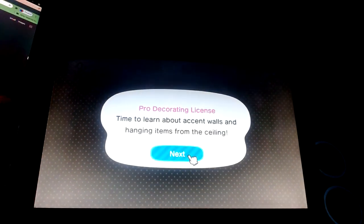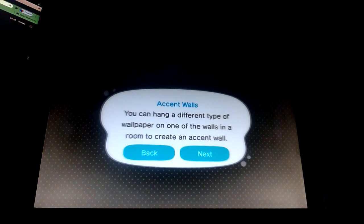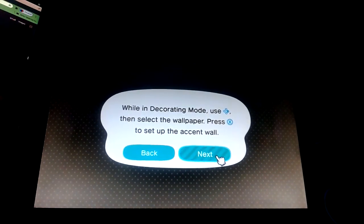Pro decorating license. Time to learn about accent walls and hanging items from the ceiling. You can hang a different type of wallpaper on one of the walls in the room to create an accent wall. While in decorating mode, use the left button, then select the wallpaper, press X to set up an accent wall.